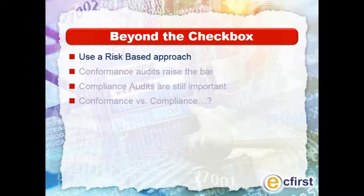So rather than having a checkbox approach, we use a risk-based approach. And by doing that, we stand a better chance of plugging the vulnerabilities and mitigating the risks. So unlike periodic auditing, which is really just a snapshot in time, the risk-based approach is a living, breathing, perpetual process which provides constant input to the information security management system.